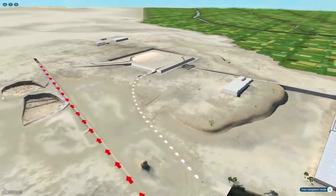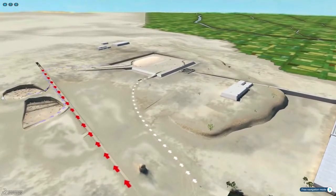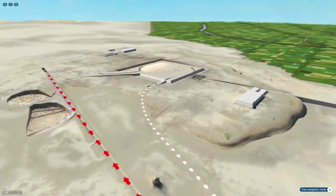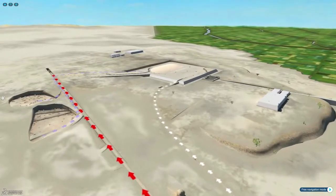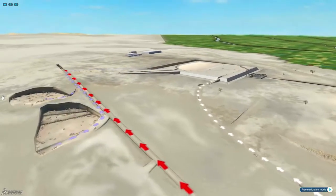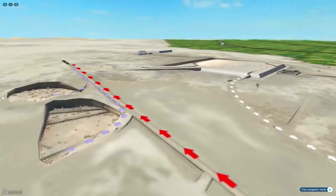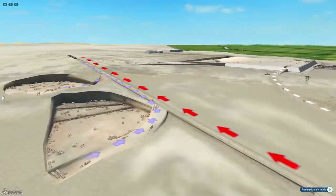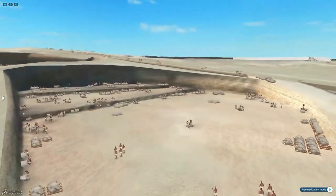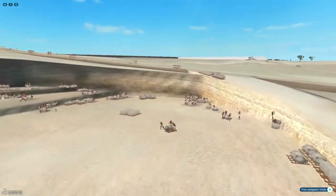Here in red, we see the route taken by the granite beams. In mauve, the route used to transport the limestone extracted from these quarries that are starting to be exploited, and in white, the route used for the limestone supplies from Tura. You see that the quarrymen were working on smooth surface stones and more crudely cut stones at the same time. We will soon see why.